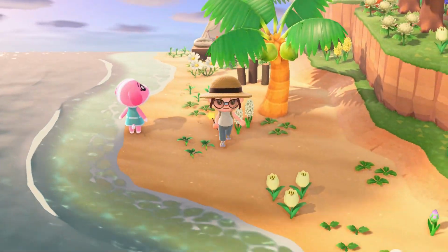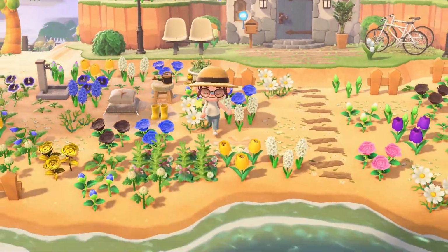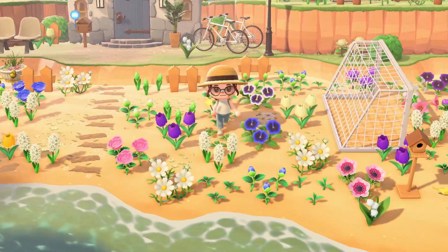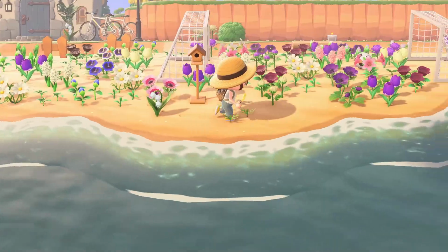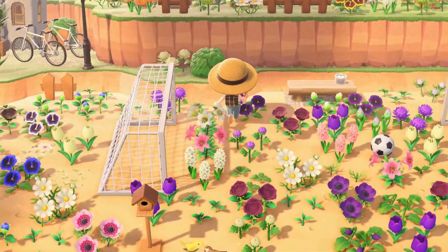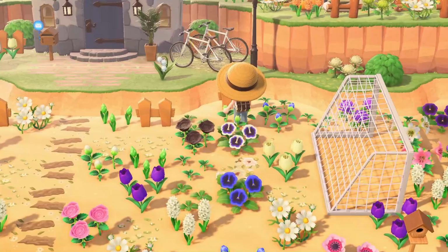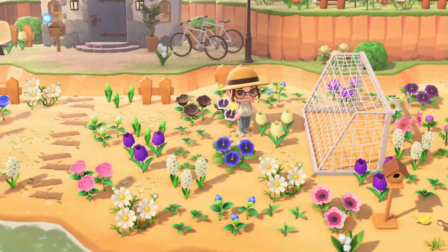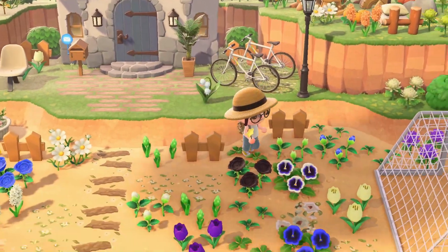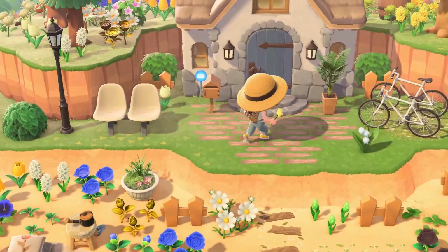Hi, Cookie. Okay, we've got a garden here on the beach. This is so cute. Oh, and a little soccer field full of flowers. This is so pretty. I love all these different flowers. I honestly forgot about pansies. I never use them, but maybe I should. Maybe I should start. Okay, and this is one of the houses here.